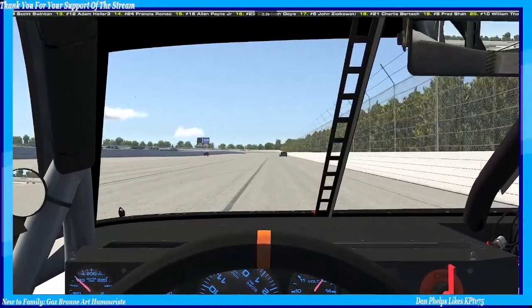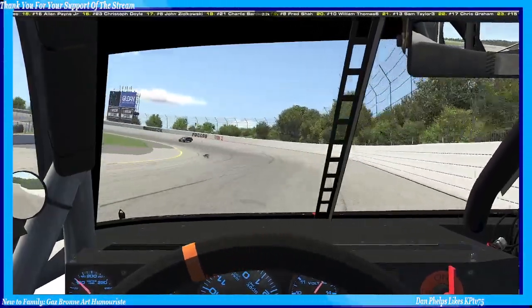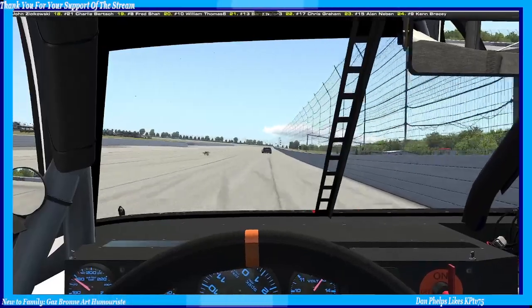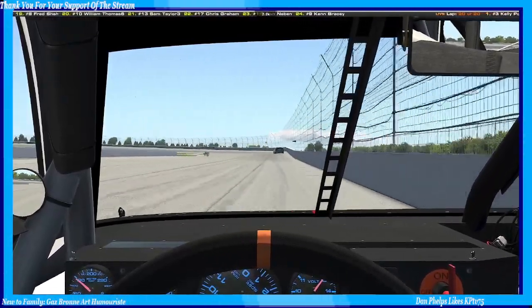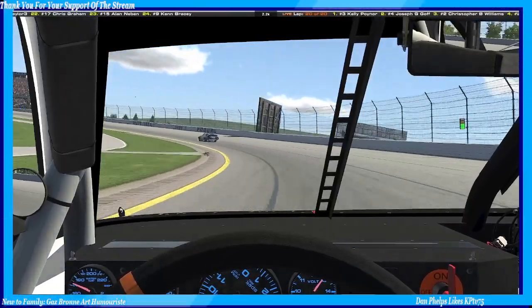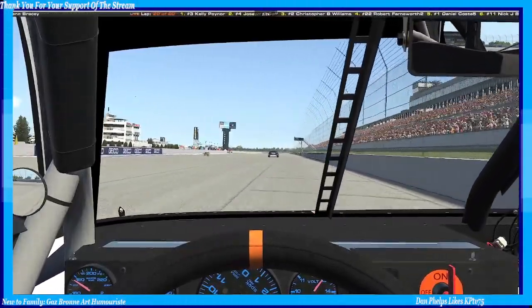All right, all we got to do is get back to the end and finish this out and hopefully get a W. Just take it easy. Hit my marks. Don't have to go crazy. Just got to get around the track. All right, let's see. We do not have anyone behind us.